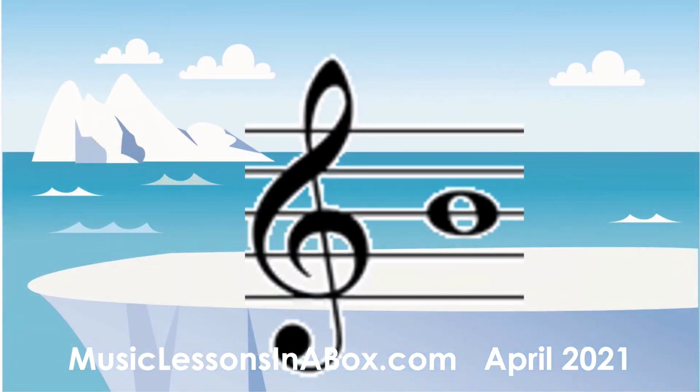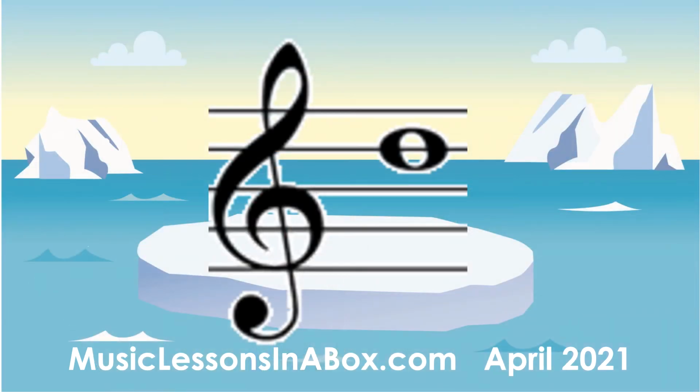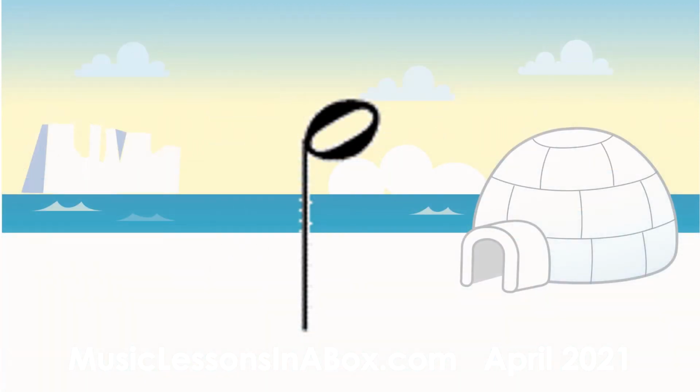The third line up on the treble clef is always a B. The fourth line on the treble clef is always going to be a D. This half note is worth 2 beats.